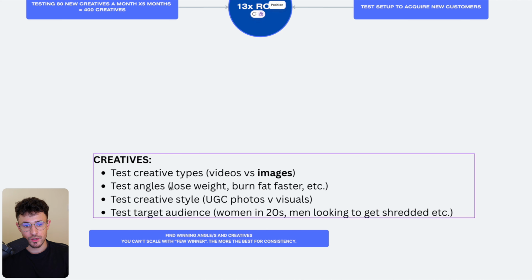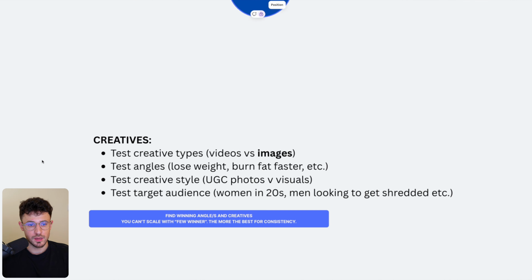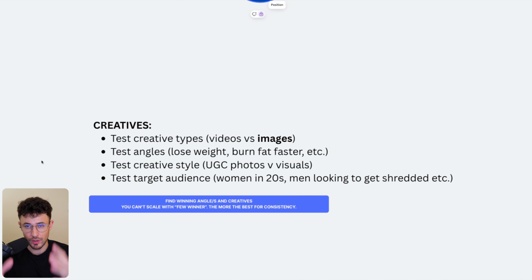We have tested many angles. Let's say we're testing weight loss. We are within the weight loss niche. Then we want to test lose weight, burn fat, and different types of angles based on the products, of course. We tested different creative styles.